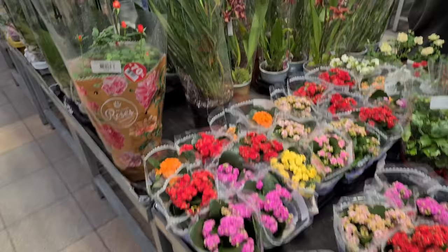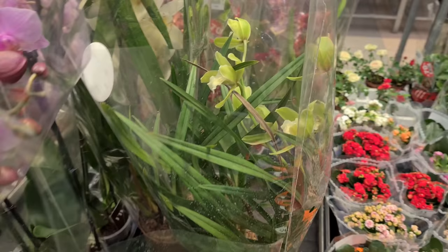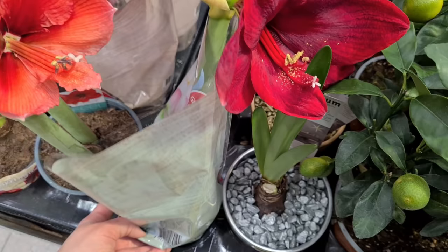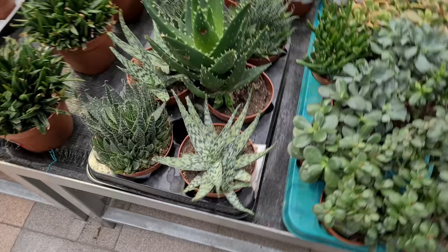Huh? We also have some cool looking orchids. That actually looks pretty thirsty. But also the blooms look so cool. Wow, guys, look at these blooms on amaryllis. And this one is only 5 euros. Wow, this is really bright. Oh, wow, this is beautiful.